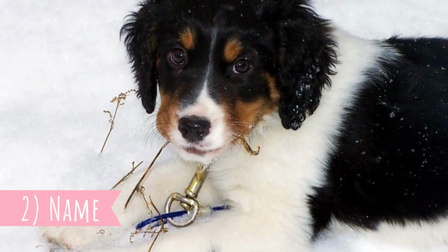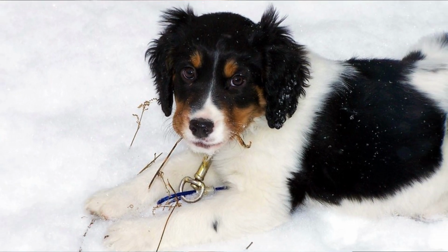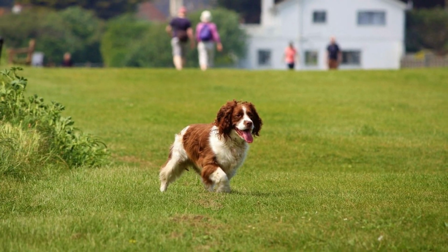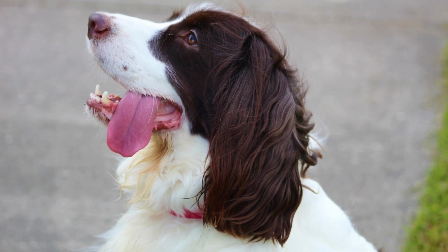Number 2. Name. English Springer Spaniel has a very descriptive name. They are from England, they are Spaniels, but why are they called Springer? When they were flushing out the game, they were sometimes actually causing the game to spring. This means that they would chase birds into flight so that hunters can easily shoot them.